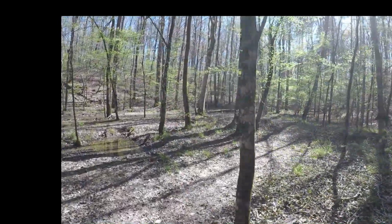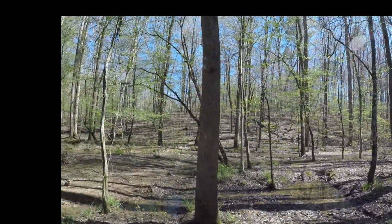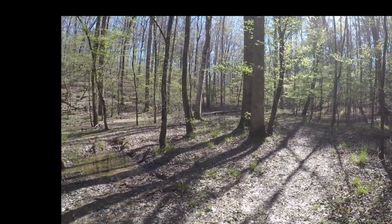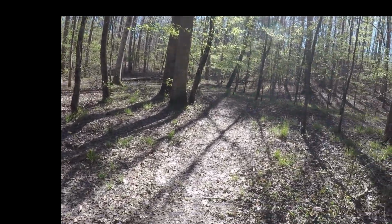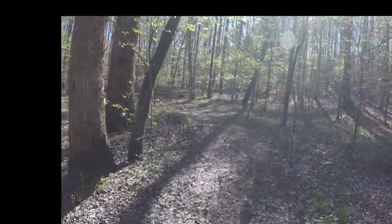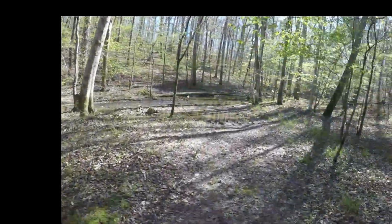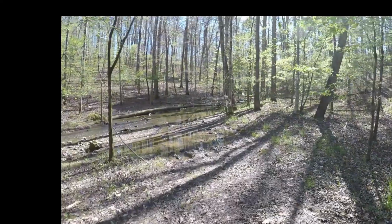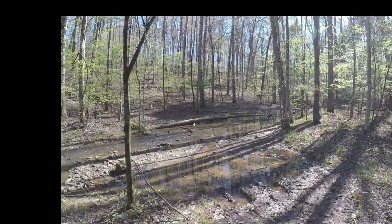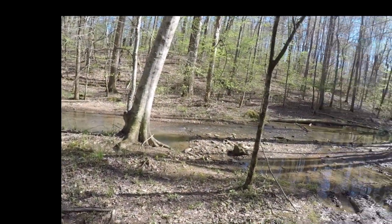Got a stream going up that way. Somebody's been back in here with a four-wheeler or something. See a tire track. Wow. Beautiful. Unbelievable. Flowing right into the Bear Creek Lake.